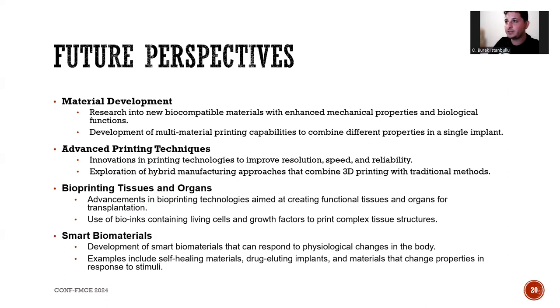Bioprinting is another groundbreaking frontier. We are advancing towards the creation of functional tissues and organs for transplantation using bioprinting technologies. The use of bioinks containing living cells and growth factors will enable us to print complex tissue structures, bringing us closer to the dream of organ regeneration.